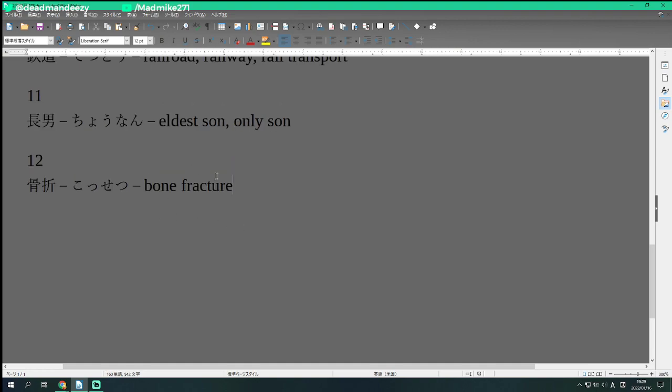And finally, Kosetsu is a bone fracture. At first, I wanted to pronounce this Hone Ore, which is kind of the kunyomi for both of these, but Kosetsu uses the onyomi, not the kunyomi, to pronounce literally a bone breaking. This is the kanji for bone, and this is the kanji for breaking, fracturing. So this is literally a bone fracture, a kosetsu. Kosetsu, fracture.